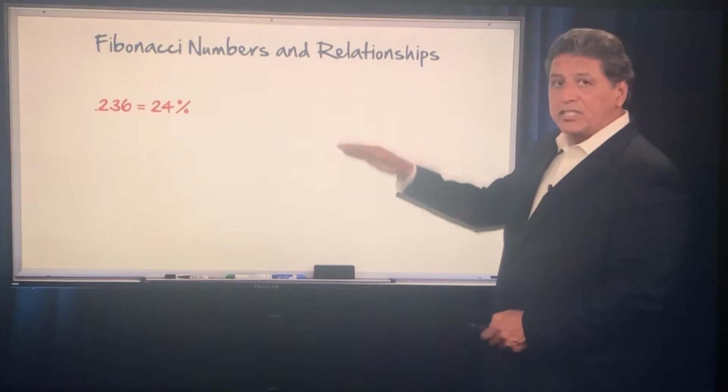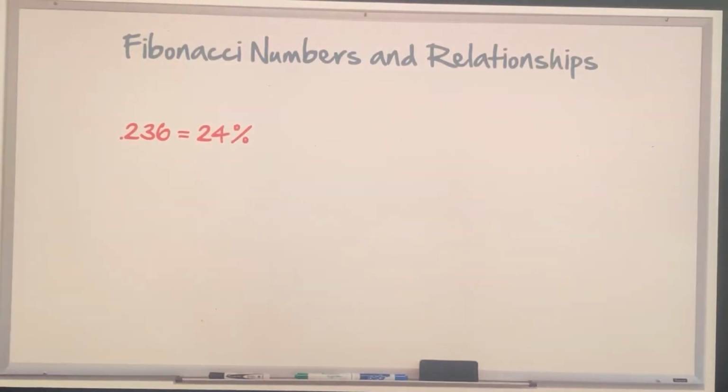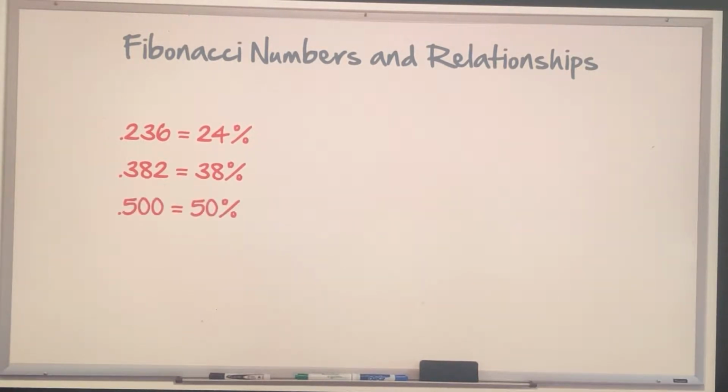See, when the market starts to move, there are key Fibonacci numbers that you are going to need to memorize and know. One is called the 236, which represents 24%. I'll be explaining this shortly. The other one is a 382, which represents 38%. The next one is a 50, which represents 50%. The next one is a 618.